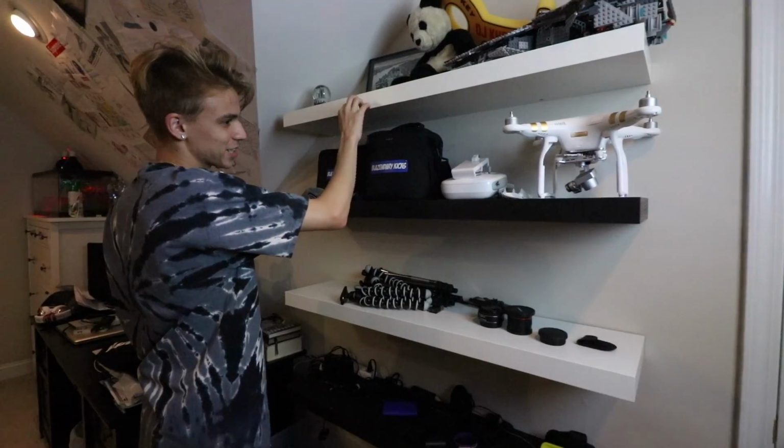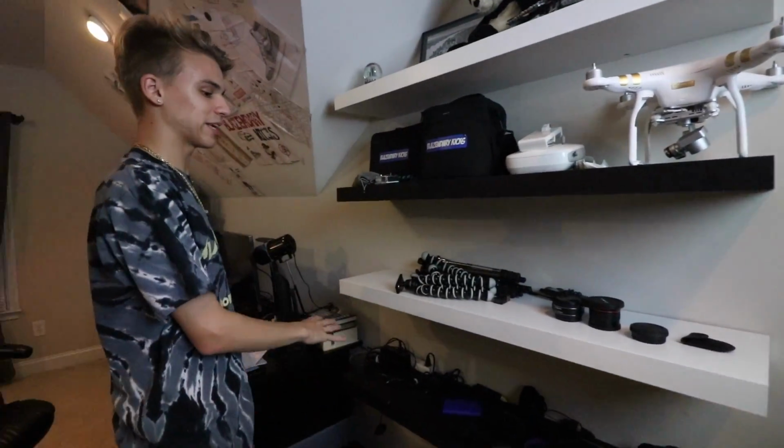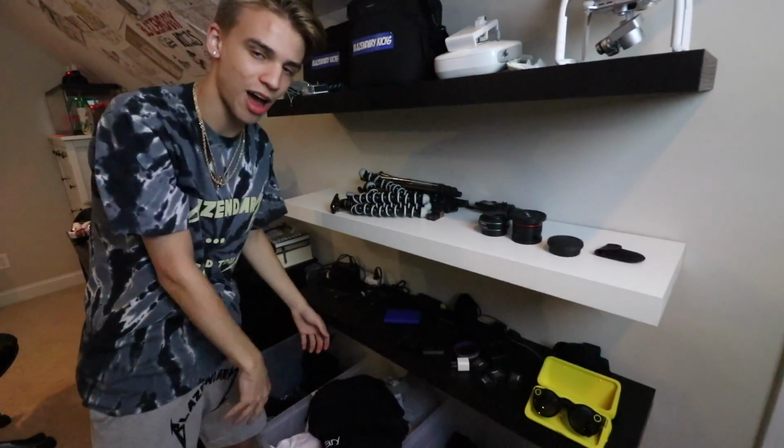For me, I did a mix match of white, black, white, black. I hold all my camera gear on it. It's a little messy because I've just been traveling so much.